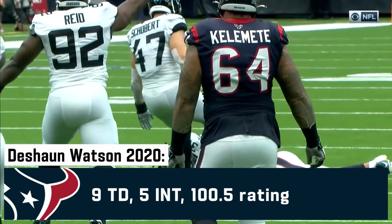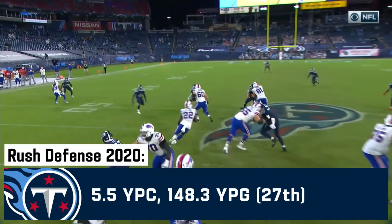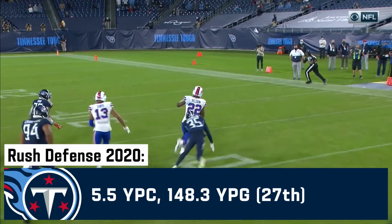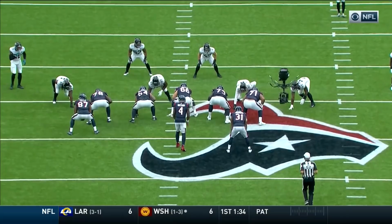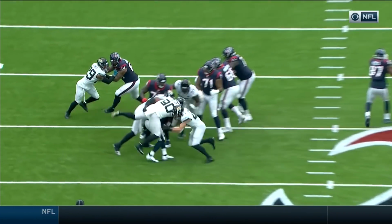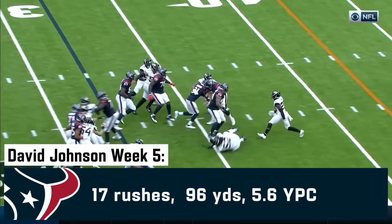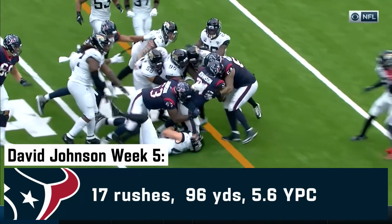The Titans' biggest defensive weakness so far is stopping rushing attacks, allowing over 5 yards per carry this year, 4.3 to the Bills. Yeldon makes a couple men miss, makes another man miss inside the 30-yard line. But can Houston take advantage of that weakness? Handed off to David Johnson, and Taven Bryan jumps on top of him. The Texans' run game had been stagnant the last few weeks, but David Johnson finally put up his first nice stat line since week 1.